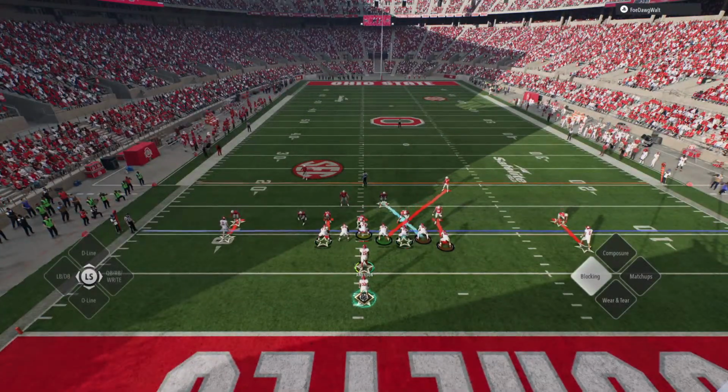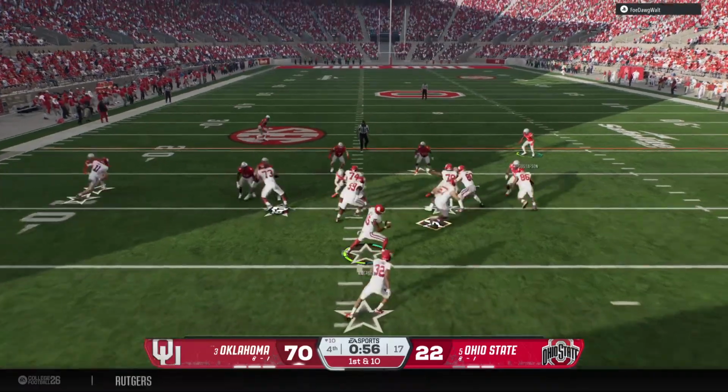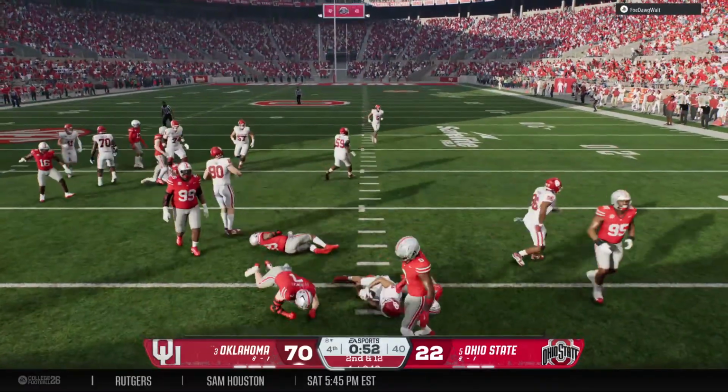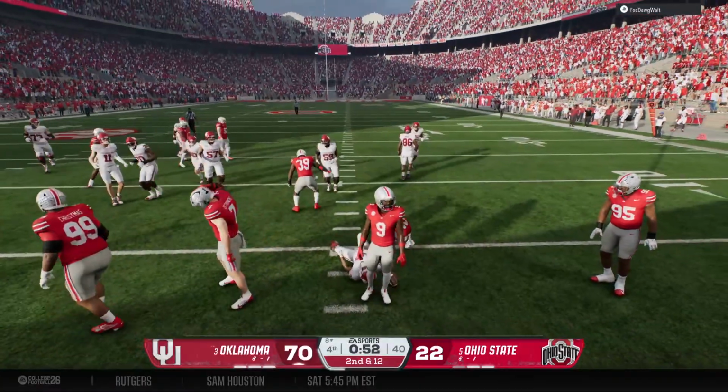And I understand. You got to do everything you can to get back in it, down by a couple scores. But the interception, for the most part, seals the deal for the defense. Slams right into a wall. They've got him for a loss.